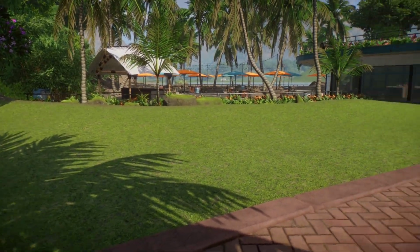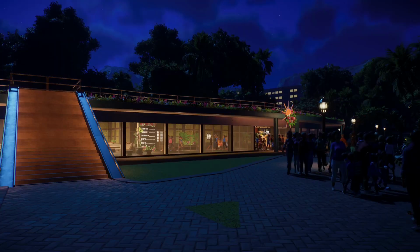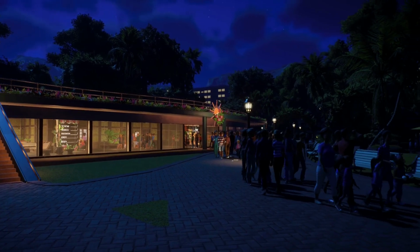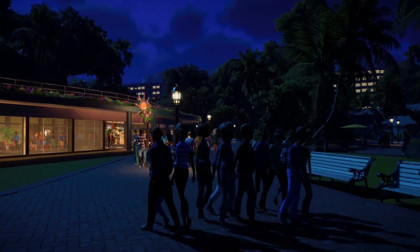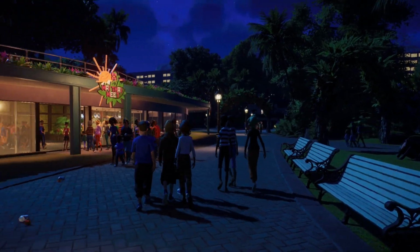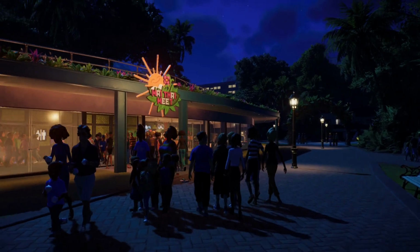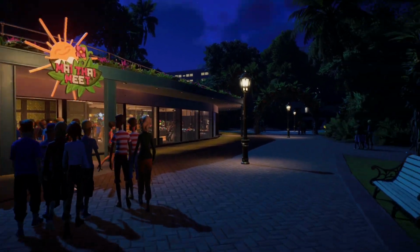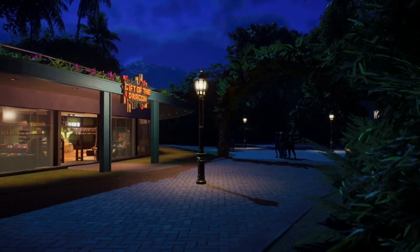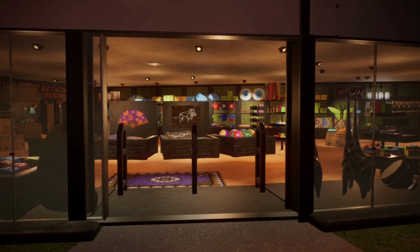Okay, time to take a look at this area at night. Here we go. And we are back, and this is what it looks like at night. I've placed these big spotlights so they shine right on top of the logos, so they are really centered in a ray of light. The same goes for the Gift of the Dragon sign. So yeah, let's go inside.